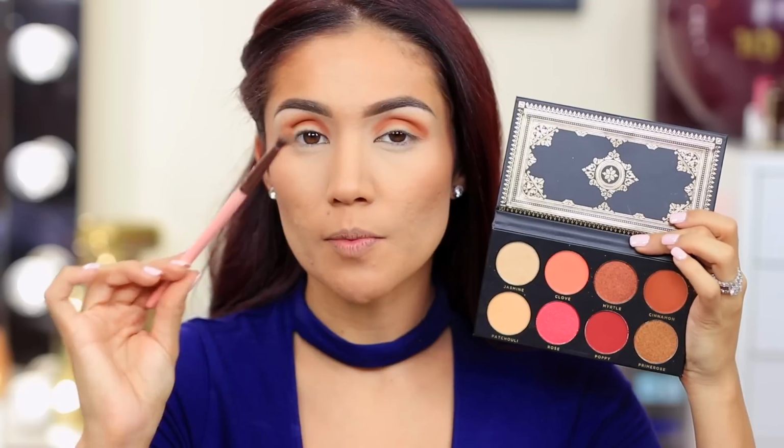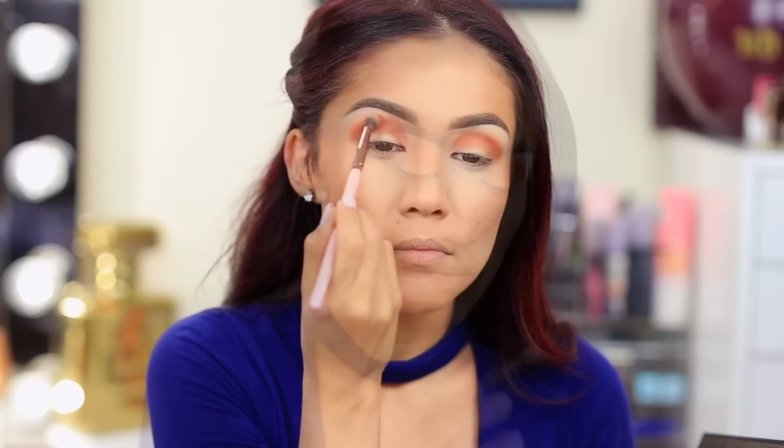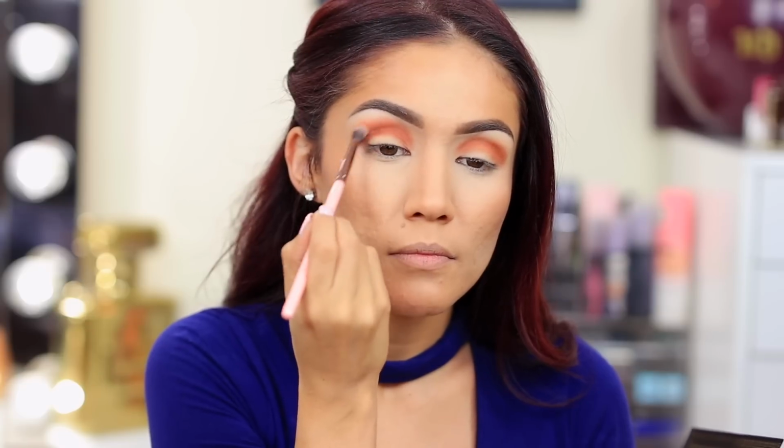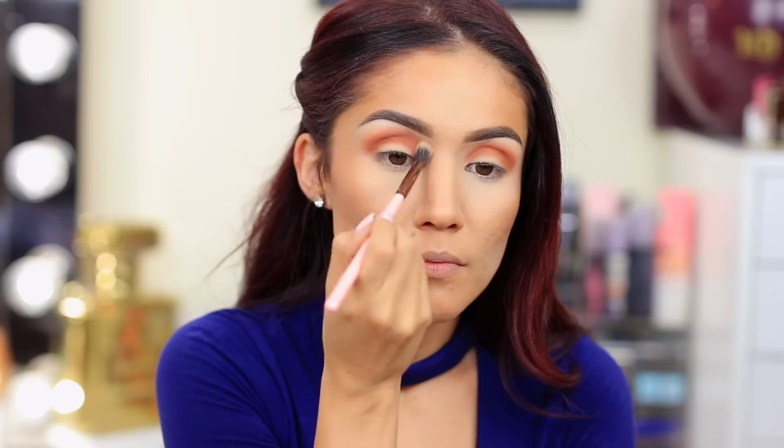We're going to now dive into the shade Clove, I believe is the color right here. And I'm going to be taking this on a little bit of a smaller brush. This here is the Small Tapered Blending Brush, which is the number 231 from Luxie as well. And I'm going to be using this color to blend out the edges of that orange tone.